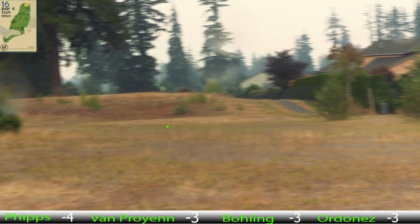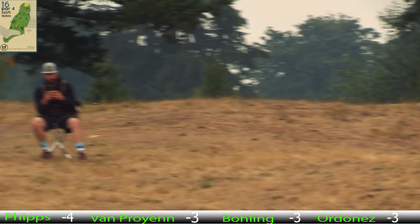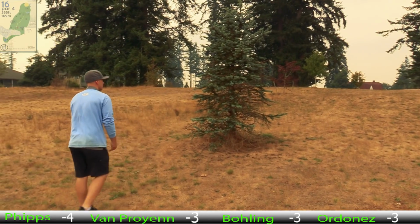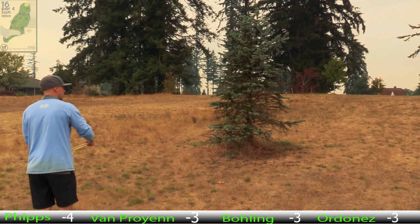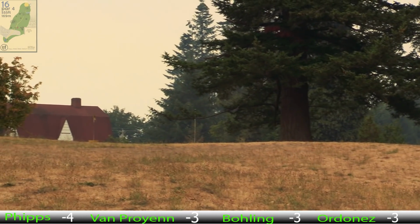Jason going with the roller here. I cannot believe how many rollers we're seeing. Oh, wow. This is such a good one. Up on the flat. Hope you got that on camera. Josh got pinched off from that tree a little.